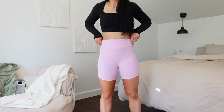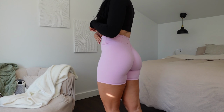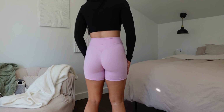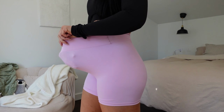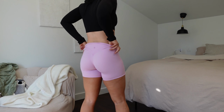The medium pink. These are even more buttery. They're very soft and comfortable. Like if you want to feel like you have nothing on. I really like that they came out with the 6-inch short because I think that's a lot of people's personal preference. It's definitely my personal preference, and I think it's Catherine's as well, so that's probably why they ended up going with the 6 versus the 4-inch shorts.